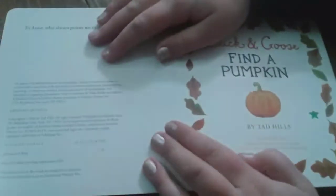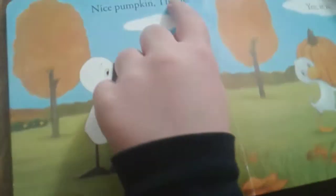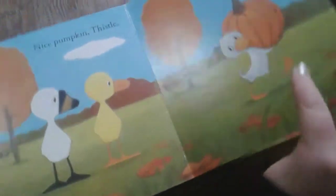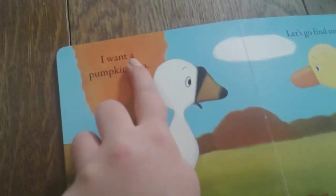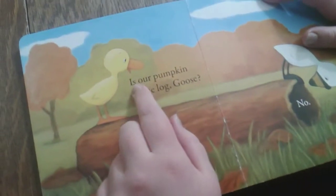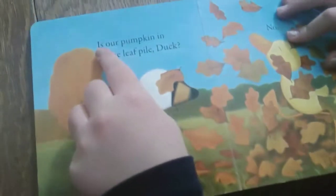All right, so we're going to read Duck and Goose Find a Pumpkin by Tad Hills. Nice pumpkins there. Thistle? Yes, it is. I want a pumpkin too. Let's go find one. Let's go find a pumpkin. Yep. Is our pumpkin in the log, Goose? Oh, nope.